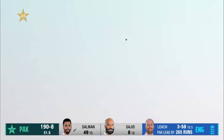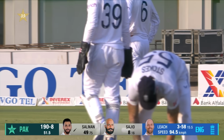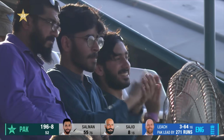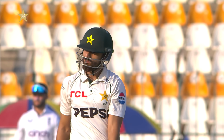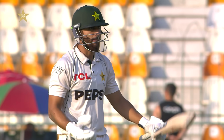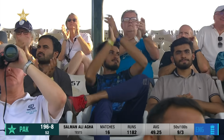Like that. That is a beautiful hit. Down the ground, he goes to his 9th Test match 50 in style. An innings of note, a second innings 50, always very important. And he's meant that Pakistan now in a very commanding position.